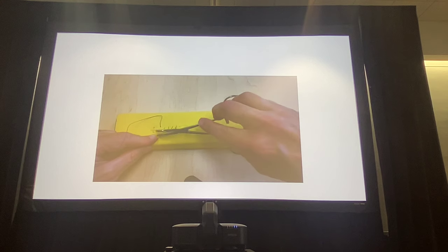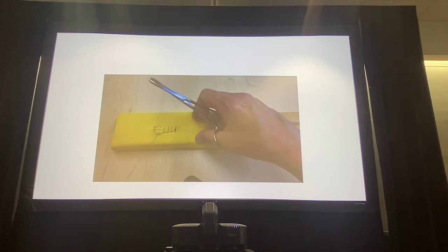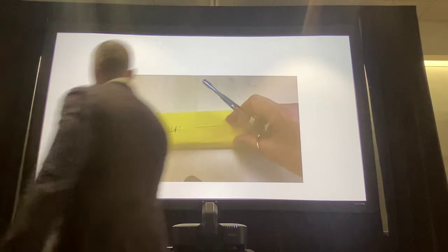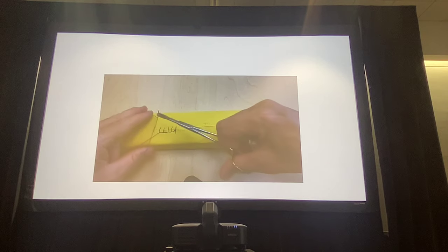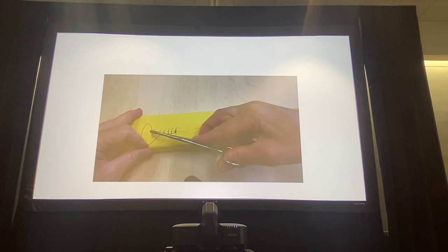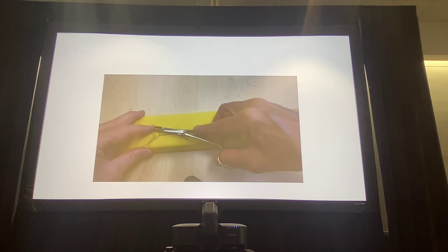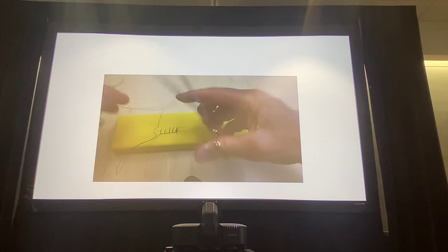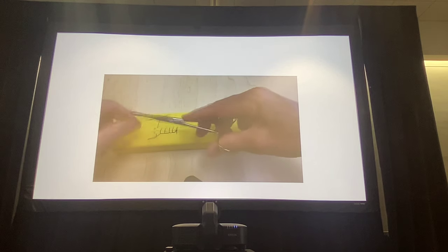Symmetric. That's nice. So we'll see how to end it one more time. There was a question about how to end this thing. There you go. So you have a loop, and then a surgeon's throw.